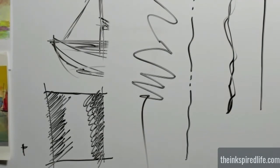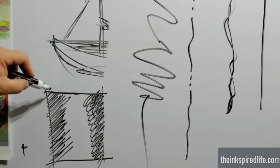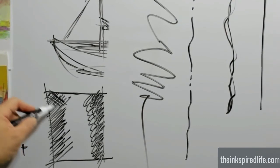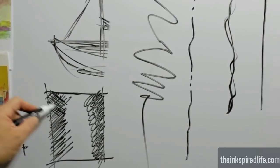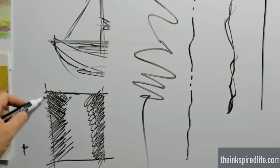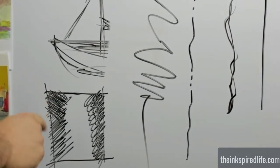And then if you want to make something really dark, without coloring it in solid, we can do cross hatching. So we hatch one direction, we'll do diagonals in the other direction. This is called cross hatching. And you can see, the areas that I cross hatched over are darker than the areas down here.